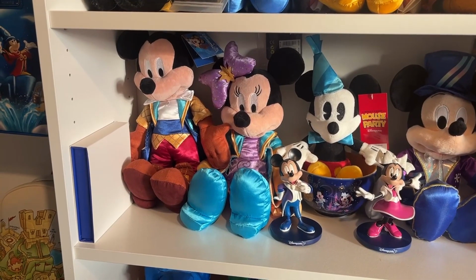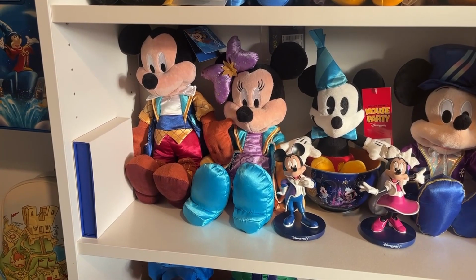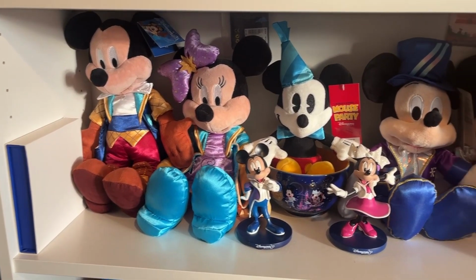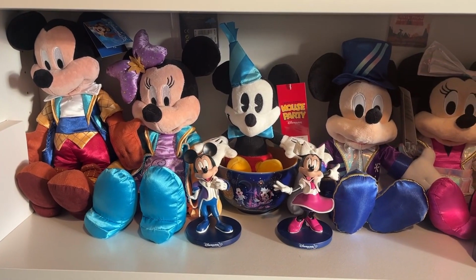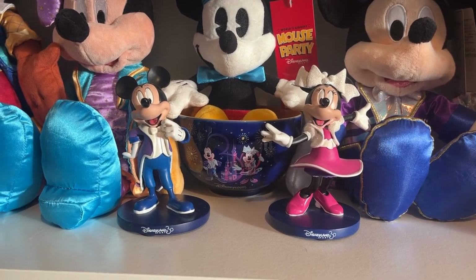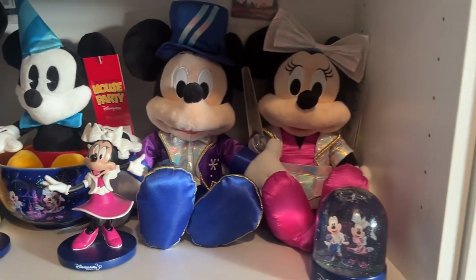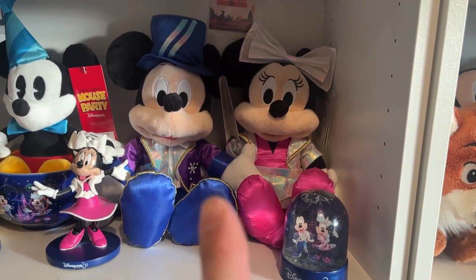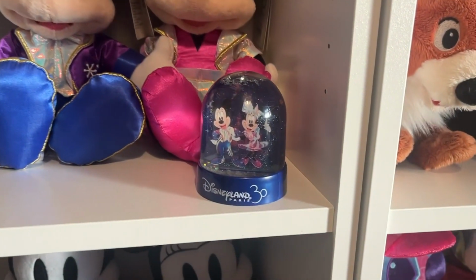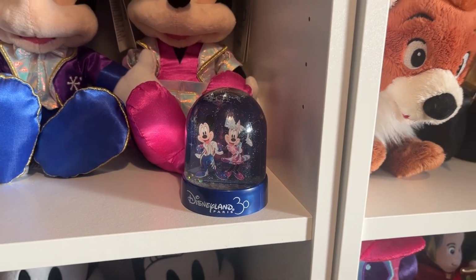In the very middle of the shelving unit, I've got my Disneyland Paris section. So from left to right, we have some 25th anniversary plush. We then have the Mickey Mouse Party plush sat in a 30th anniversary bowl, along with the Mickey and Minnie statuettes, and then those plush to go with them. I do think these plush are cuter. I think it's the face mold, I think. And then I've got the little snow globe, the 30th one, to go with that too.